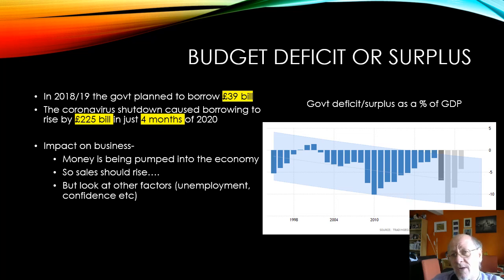The impact on business generally is that if the government is spending, that tends to be quite good for business. Sales are likely to rise. However, if you look at the years where the government does borrow big time, those don't tend to be good times for the economy. It's borrowing to combat the recession or combat the coronavirus. So at the moment, for example, the airlines are getting rid of workers, even though the government is spending so much, because they think that for the next few years, demand for air travel is likely to fall.